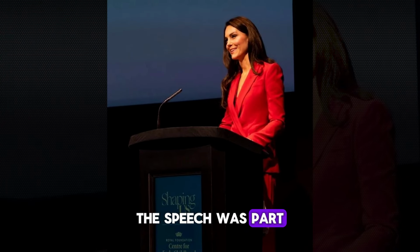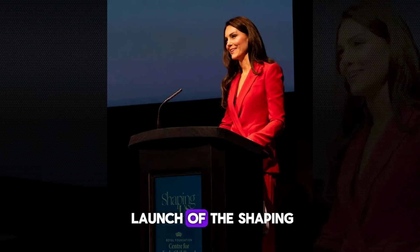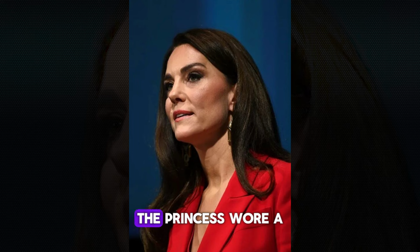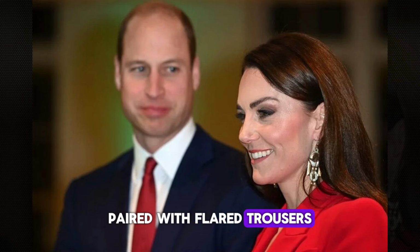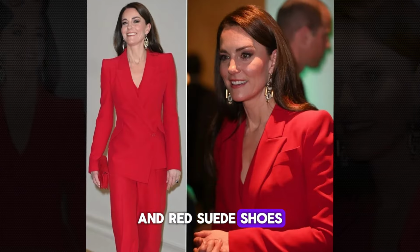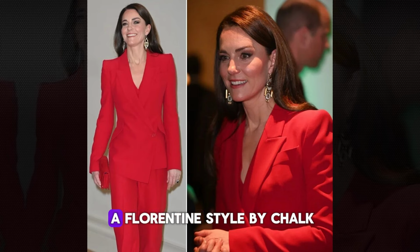The speech was part of an event at the BFDA headquarters, serving as the pre-launch of the Shaping Us campaign, Kate's flagship initiative. The princess wore a tailored jacket with pointed lapels and an asymmetrical front, paired with flared trousers featuring pleats. Completing the look was a matching clutch from Miu Miu and red suede shoes from Gianvito Rossi. The princess adorned large earrings made of walnut wood and acrylic in a Florentine style by Chalk.